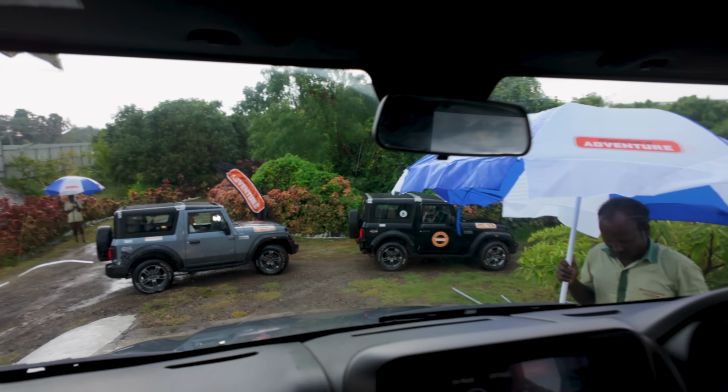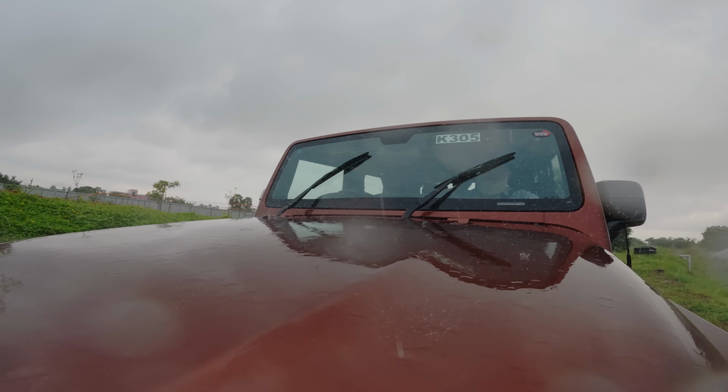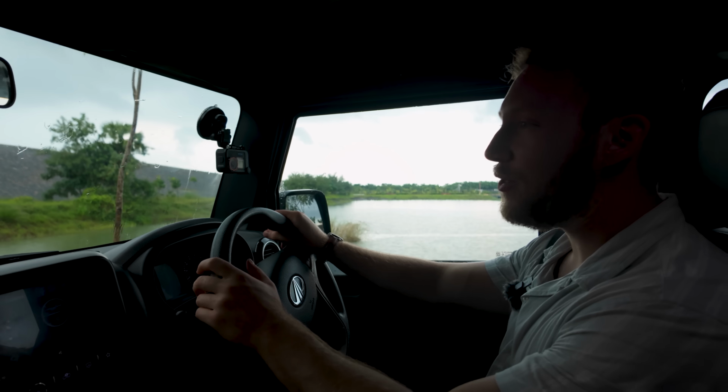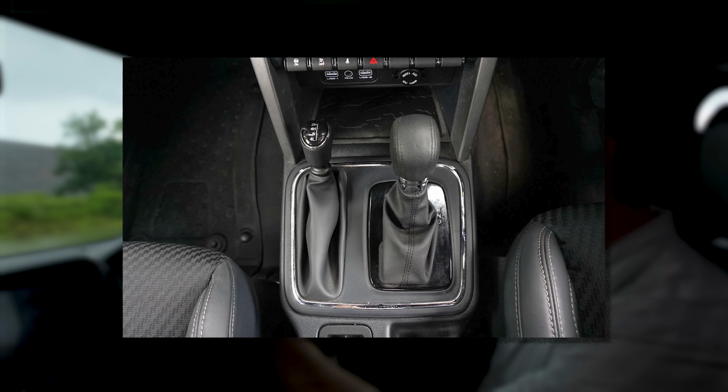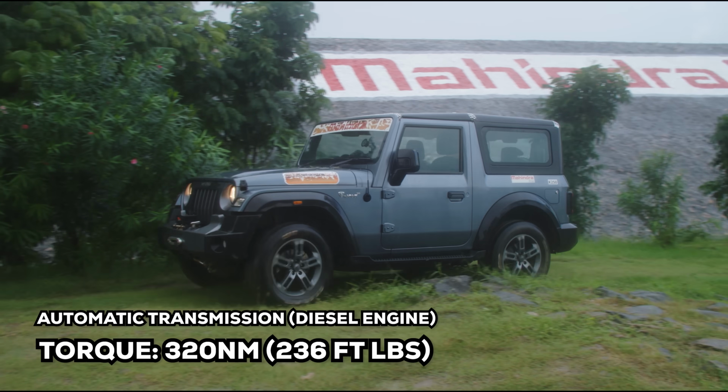We're perfectly balanced. Look at that. Beautiful. Beautifully done in the Mahindra Thar. So I'm amazed at the depth of the clutch. I can really just come off it basically and the car doesn't stall. Even in the low range transfer, it's a very, very easy clutch. It's cool that the Mahindra is also available in a 6-speed manual. It does have slightly less torque at only 300 newton meters, and the automatic gets 320 newton meters.